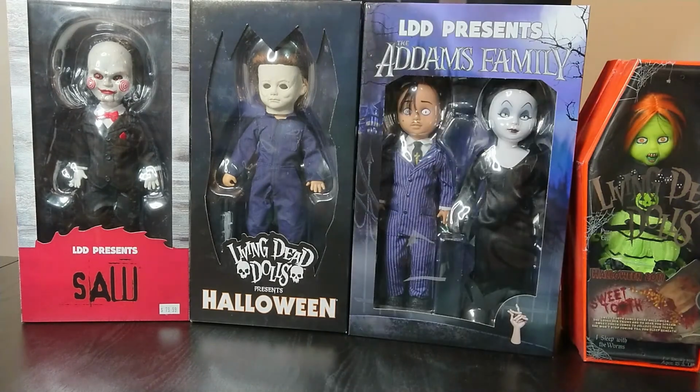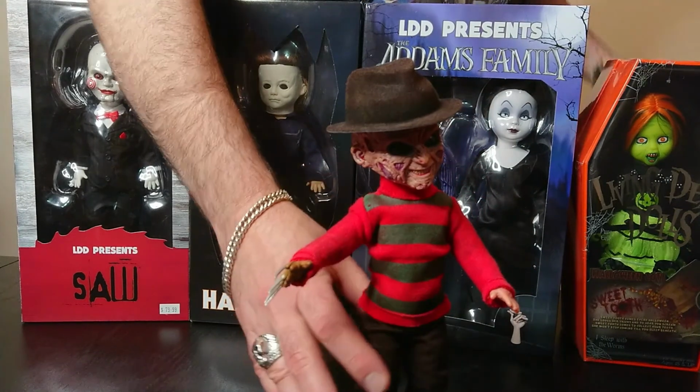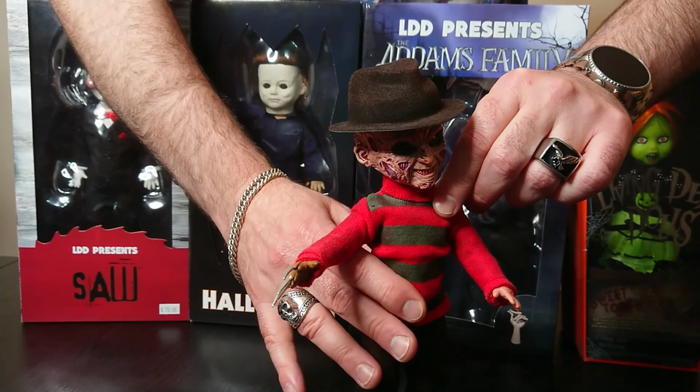Now, here is Freddy Krueger, who's a little bit older as well. He's been around for a few years, but he actually talks.